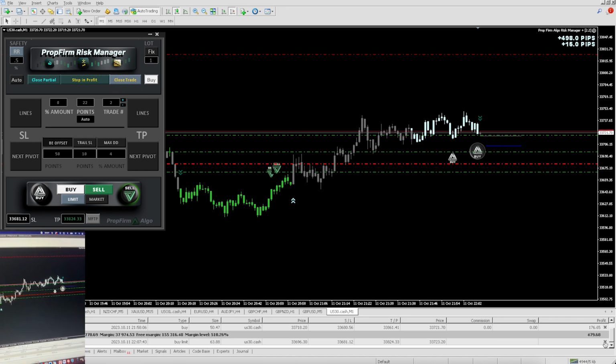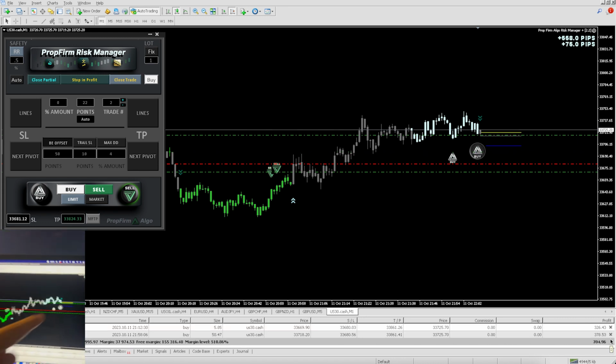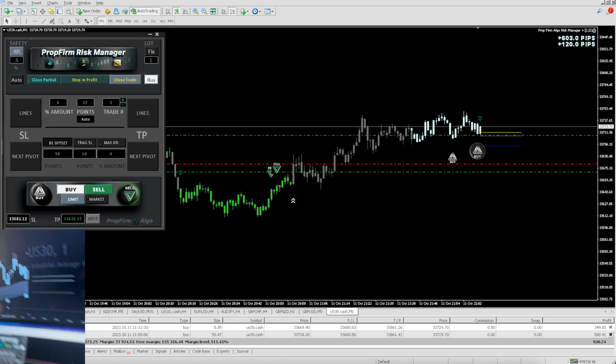But I'm going to delete this limit order, and we're just going to let price play out and see how this trade does in a couple minutes. We just had a new buy signal right there. Let's see how this plays out.